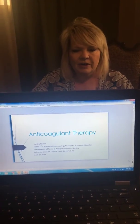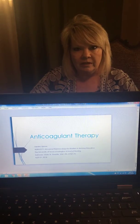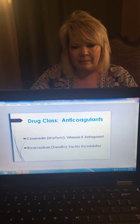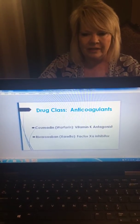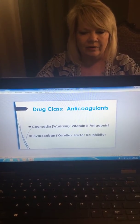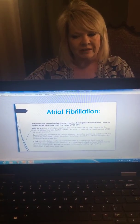Hello, today we're going to talk about anticoagulants. The two we're going to discuss are Coumadin, also known as warfarin, which is a vitamin K antagonist, and rivaroxaban, also known as Xarelto, which is a factor Xa inhibitor. We're going to talk about those in relation to atrial fibrillation.